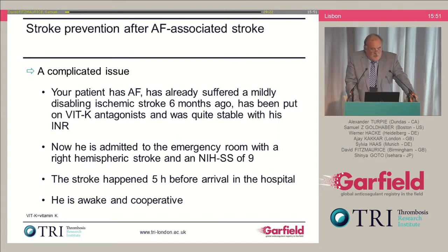And here is a complicated issue. This is a patient with atrial fibrillation who already suffered a mildly disabling ischemic stroke 6 months ago. He has been put at that time on a vitamin K antagonist, and he was remarkably stable with his INR readings. So now he is admitted to the emergency room with a right hemispheric stroke and an NIH stroke scale of 9. What does that mean?